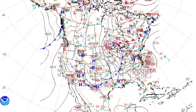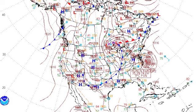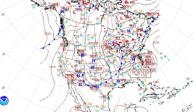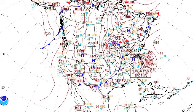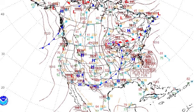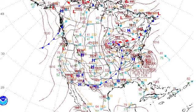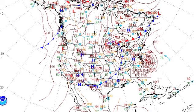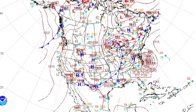High pressure is going to continue to impact the Northern Mid-Atlantic through this coming week with clear skies. However, temperatures will start to increase into the 80s with increasing humidity as well. No signs of any precipitation once Earl leaves through Wednesday, possibly a few scattered showers on Thursday. That's your weather for the Northern Mid-Atlantic.